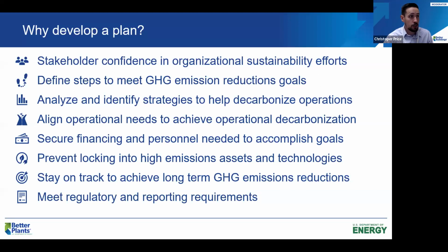If they had an emissions reduction plan on the books and they had engaged all of their stakeholders, they would have gone out and instead of just buying another gas-powered unit, they might start looking into heat pumps or other kinds of HVAC equipment that would be more friendly towards their environmental goals. And then the last 2 points here, having an ERP helps you stay on track to achieve your long-term greenhouse gas emissions reductions, but also meeting your regulatory and reporting requirements.